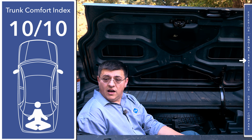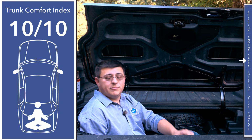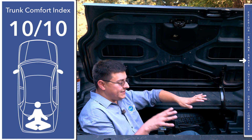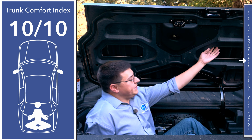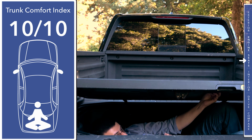Obviously, the Ridgeline gets 10 out of 10 points in our exclusive Trunk Comfort Index, just like every other pickup truck sold in the United States. However, we do get bonus points for having this in-bed trunk. It's actually an awful lot handier than I thought it would be initially. For some reason, I thought it might be just a little bit gimmickier than it actually is.